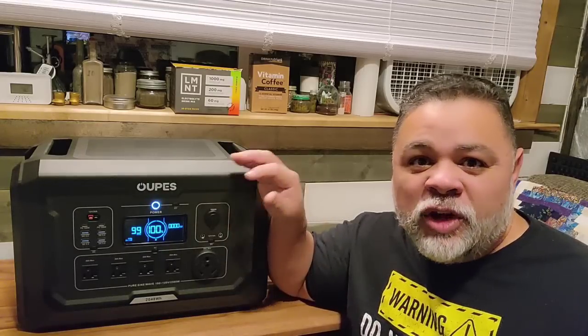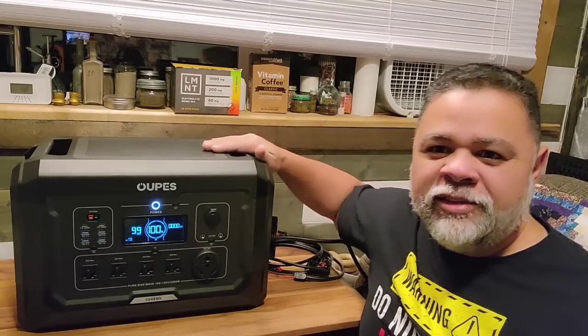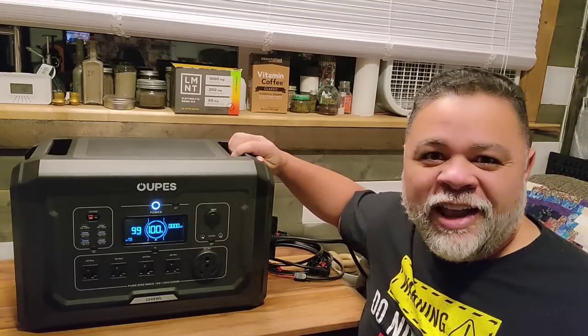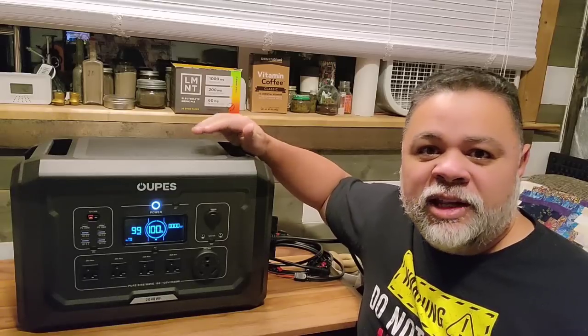But now let's go ahead and talk about the Mega 2. Obviously, it's the latest in the lineup of the new Mega series that Oupes is coming out with. And this one, ladies and gentlemen, is very nice. Why? First of all, isn't this a good looking machine? Very nice looking on all sides. But this one is a smaller one that is easily portable.